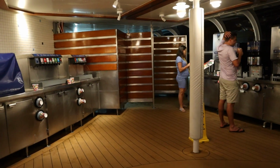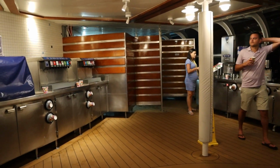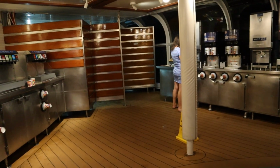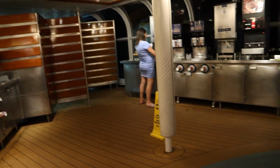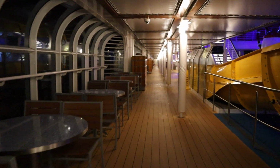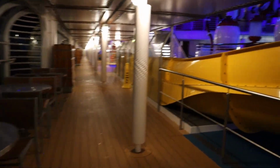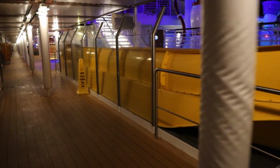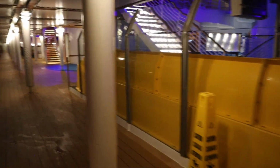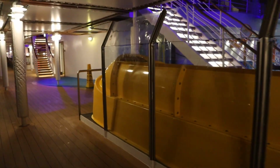Now, back behind those slatted areas, that is crew only. Not like on deck 10 where if you were to go through there, then it would be the adult area. So turning around, we're going to make our way across and around here on deck 9. This is the exit of that Twist and Spout water slide. It's not a roller coaster, it's a water slide that we saw on deck 10.